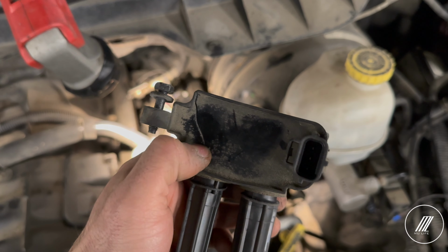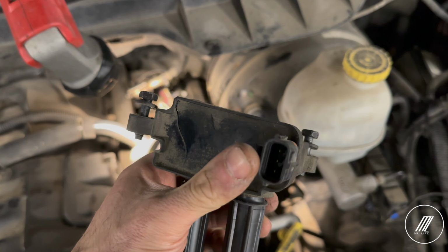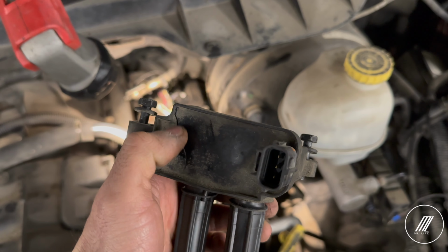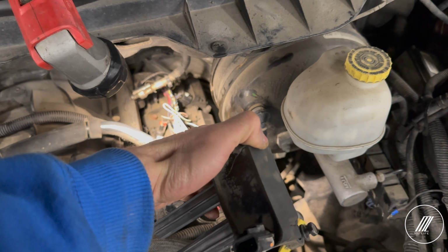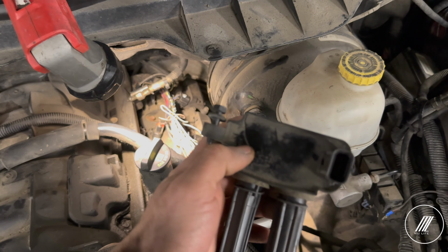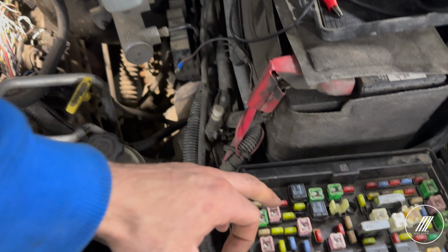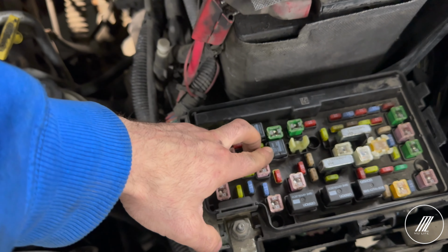The ignition coil is cracked from here, and what's happening is every time there's power going through the coil, it's leaking and it's touching the engine because of how the coil is being seated on the engine. It's leaking from here and shorting itself. So that's the issue, and the fuse number 50 is located right here beside the small relay.